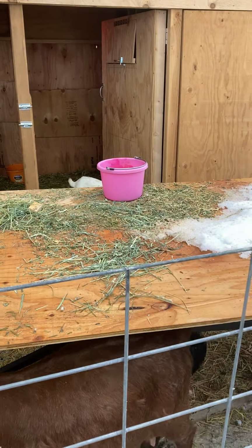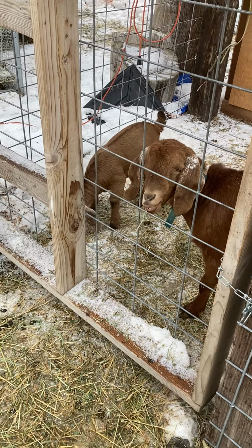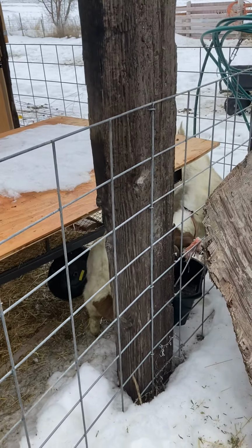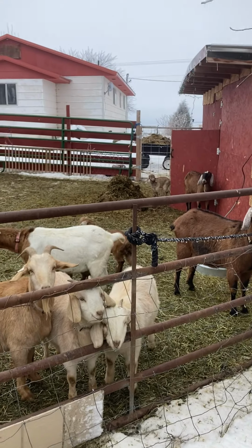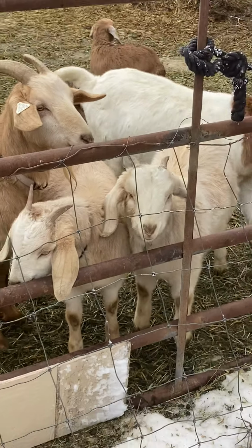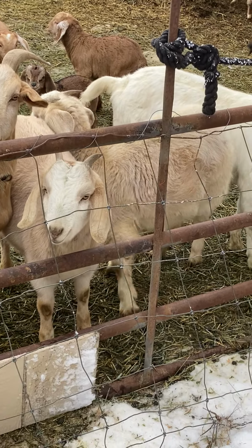It's kept these little guys warm. She could probably go out with the other goats with her baby because her baby's pretty big. Chloe has decent size babies, but I keep her in here with her two kids. So that's about it. These two are so cute, and I'll be breeding them at the start of the breeding season this year.